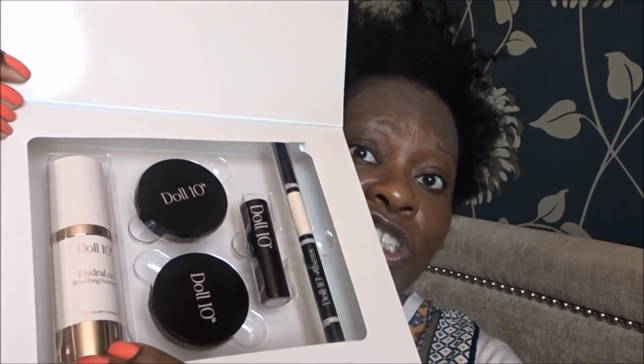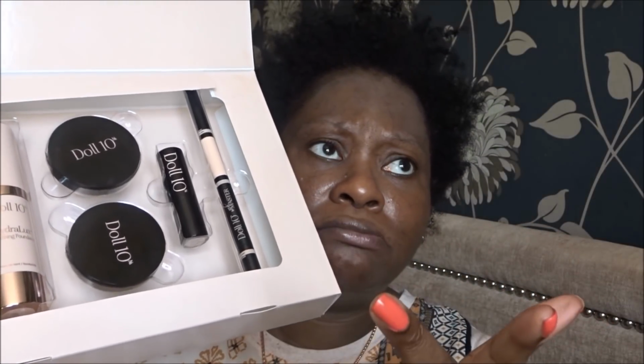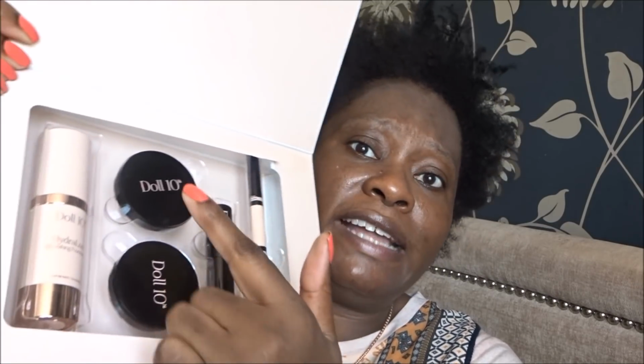So it's got a foundation, and I think the foundation came in 5 shades. They had fair, light, medium, tan and deep. So it wasn't much in the shade range. If you didn't hit any of those colours, or if the undertone doesn't work, then it just wasn't going to work for you. So you had the foundation, a cream blush, a cream highlighter, a lipstick, and this brow pencil product. It was a universal brow pencil.